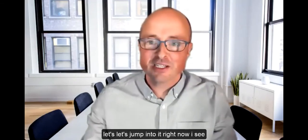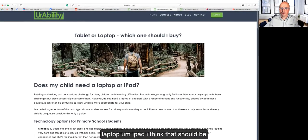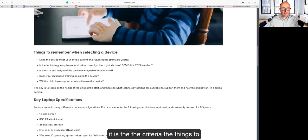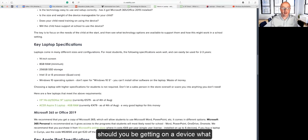So let's jump into it right now. I see there's a lot more questions coming in, and I'll get back to them. So laptop, iPad, I think that should be it. This is the key part down here. It is the criteria, the things to remember. What type of spec should you be getting on a device? What should it look like? How much should you be spending?